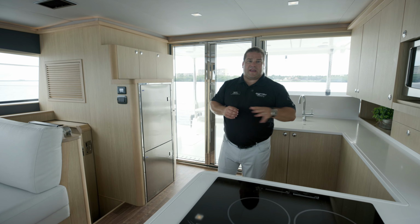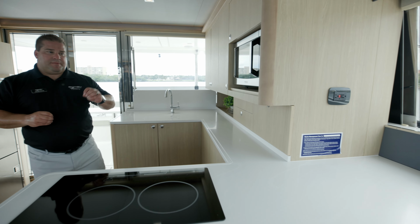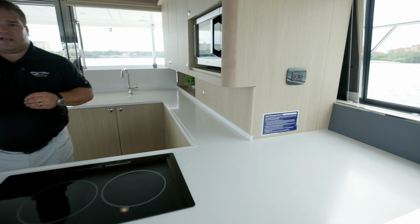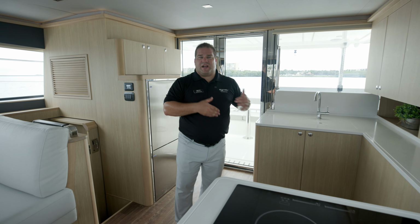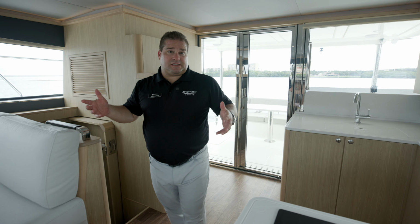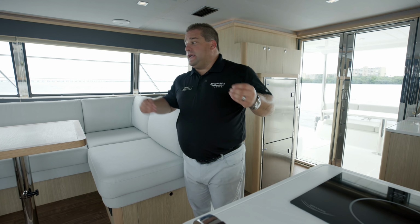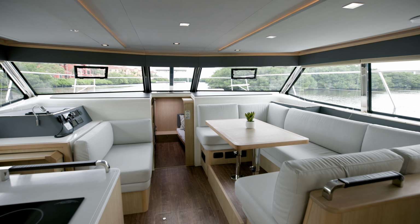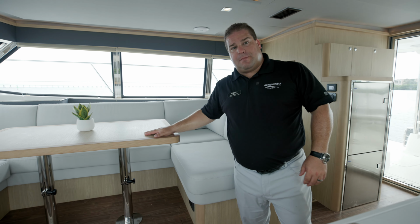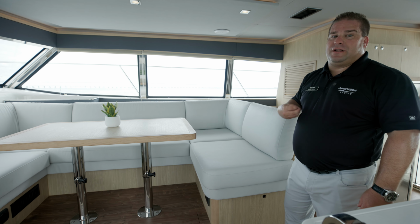Notice again, all the counter space. Plenty of room for entertaining, plenty of room to keep things secure while you're taking those trips. Also, like with the rest of the boat, the transition into the salon is seamless. Your open floor concept brings you right from the galley into this awesome U-shaped seating salon area, where you do have a high-low table that makes this into another sleeping area if you'd like.